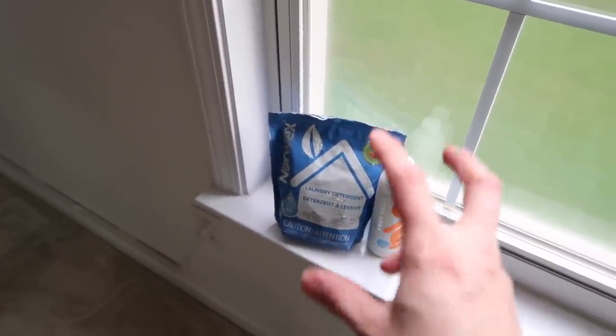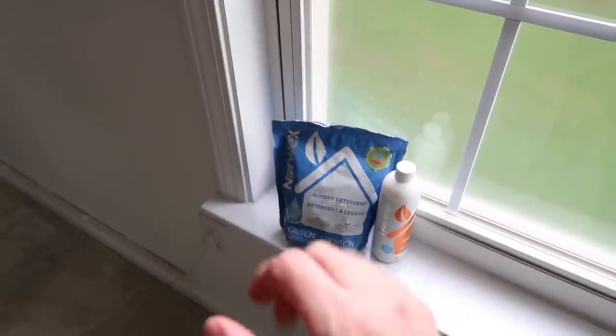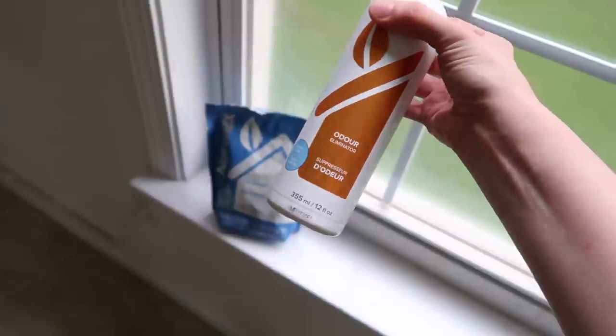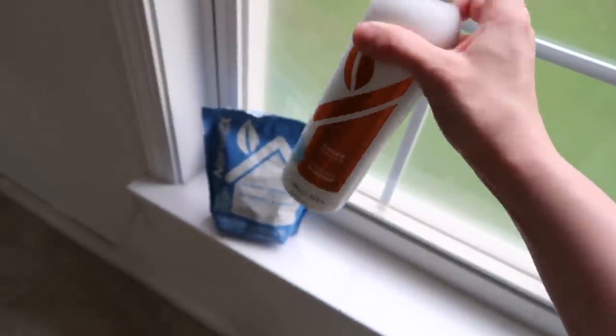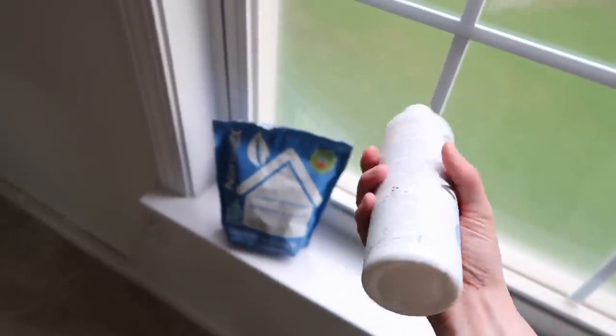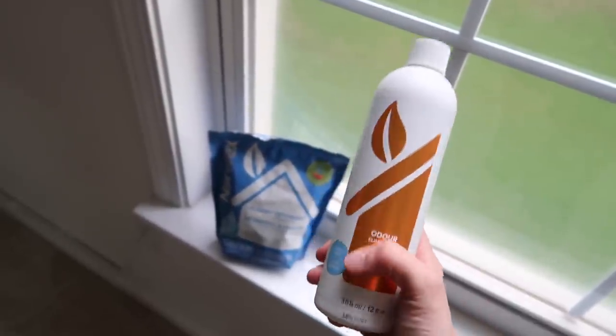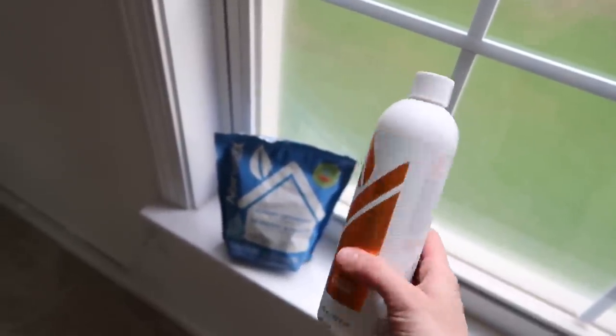You really don't need much. You could do even less than that. I'm probably overshooting by even that much. Then this time I'm also going to try out putting a little bit of the odor eliminator in the tank as well. You can kind of guess off of how big your tank is and just however much you think you should use. I'm going to kind of experiment with it as I go.